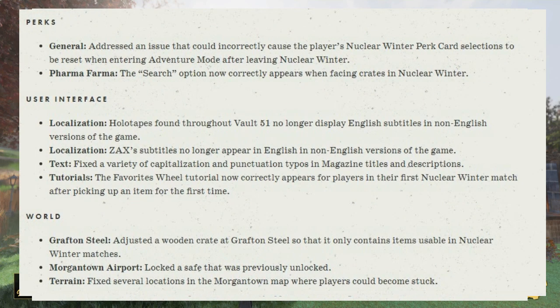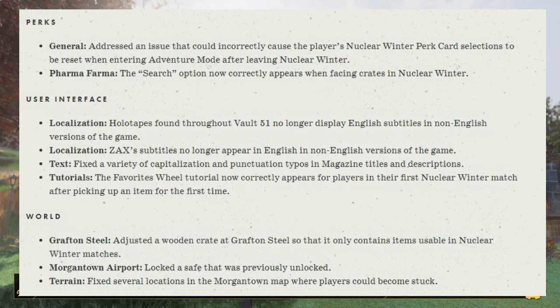Under user interface, localization: holotapes found throughout Vault 51 no longer display English subtitles in non-English versions of the game. Localization: ZAC subtitles no longer appear in English in non-English versions of the game. Text: fixed the issue of capitalization and punctuation typos in the magazine titles and descriptions. Tutorials: the favorite wheel tutorial now correctly appears to players in the first Nuclear Winter match after picking up an item for the first time.